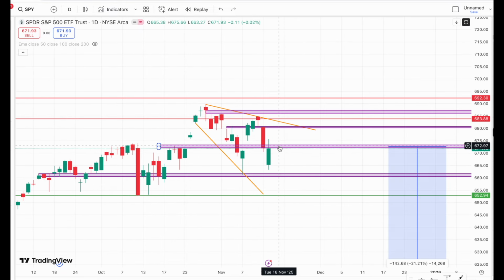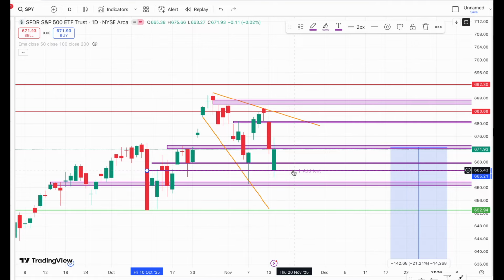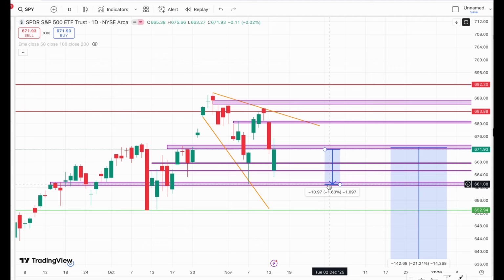And with all that said, if the SPY cannot get above resistance at 672, then look for a pullback down to 667. And if 667 breaks, then we're looking at a pullback down to 665. Below 665, the bear's next target to the downside is going to be at 661, which from current price, we would be looking at a decline of over 1.6%.